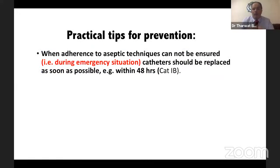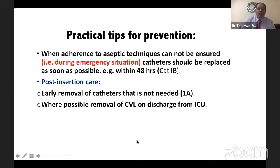Some practical tips for the prevention of CLABSI here. It is not an uncommon scenario to face this situation when you have a crashing patient, or you are reviewing a patient in the emergency department or even in the unit and the patient's crashing, so you are in a hurry to insert the line, so sometimes you are not compliant with the full aseptic technique or the full PPEs. So during an emergency situation, the recommendation is to review the catheter and replace it as soon as possible, preferably within 48 hours. And post-insertion, as we have mentioned in the bundle, early removal of the catheter that is not needed.